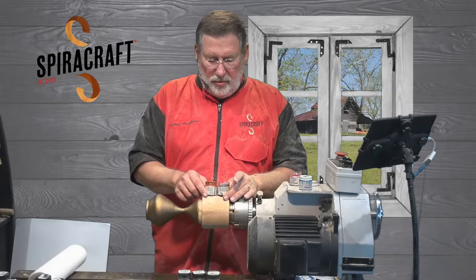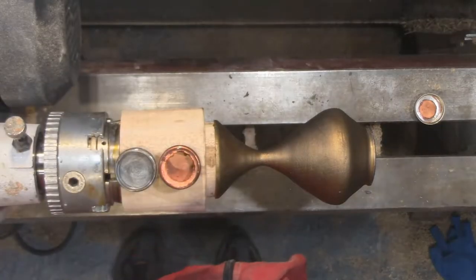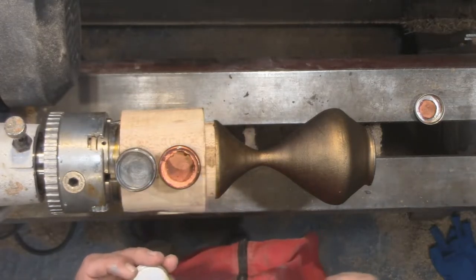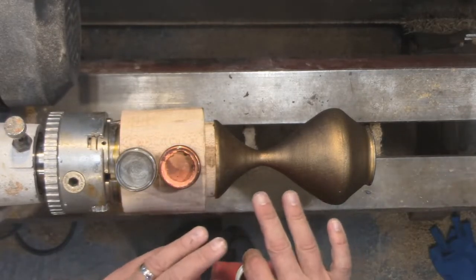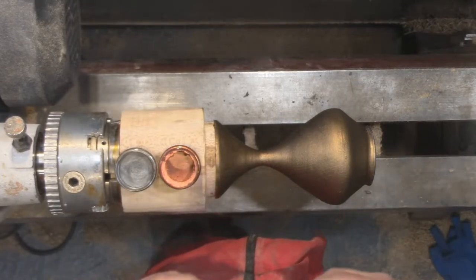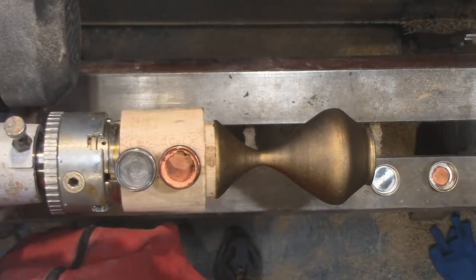So here's the first two colors that would be somewhat subtle. This is a metallic green on the left and a metallic copper on the right. So that would make for nice flowing subtle color blends, if you will. That's one option.